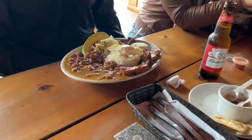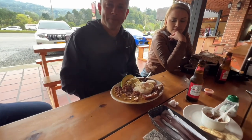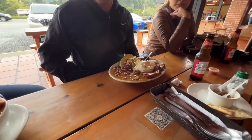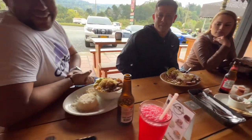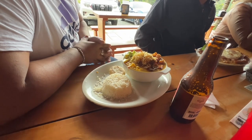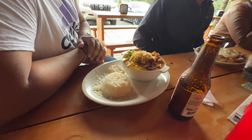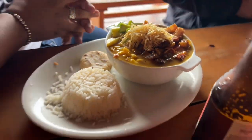Food vlog. ¿Cómo se llama este plato? Bandeja con chicharrón. So it's the Colombian dish with a big piece of bacon. Okay. ¿Cómo se llama? Cazuela de frijoles. A bean soup with a bunch of stuff in it. Look at it. It looks good. All right, so we about to have a food vlog.